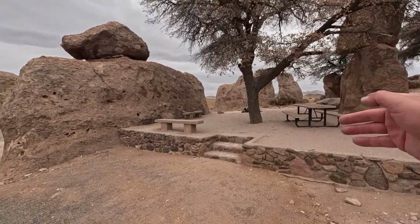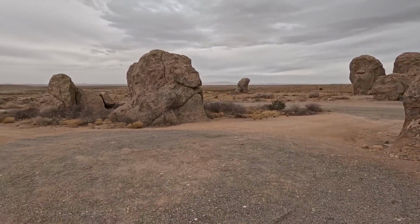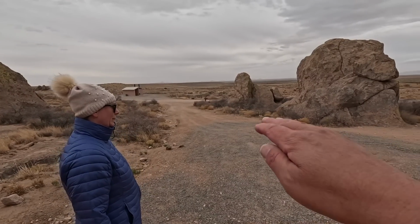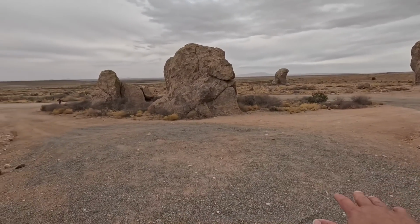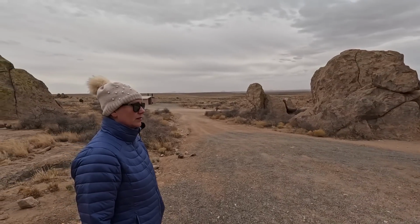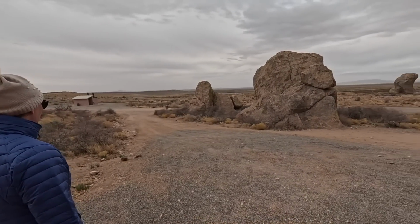You've got the benches, the table, fire ring. This is not a good site for an RV. It is downhill. You have a little flat area right here, but you would never get this level. So this one's going to be for a small unit or a tent camper.